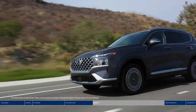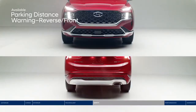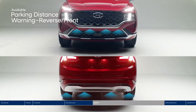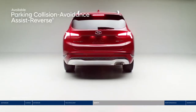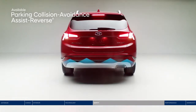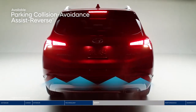Next up, features that are game-changing for navigating busy parking lots. Parking distance warning provides an audible alert with increasing frequency if the system detects the vehicle approaching too close to an object behind or in front. Back into a spot with even more confidence thanks to Parking Collision Avoidance Assist Reverse. If it senses that you are not going to brake in time, it can automatically apply the brakes so you do not hit the object behind you.